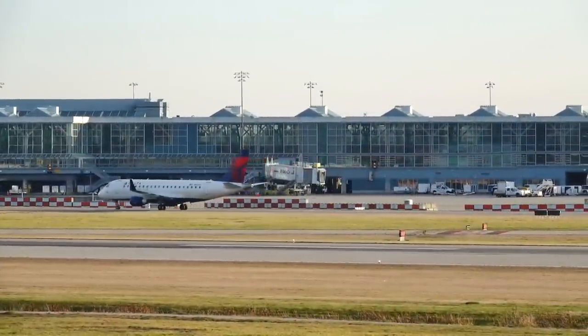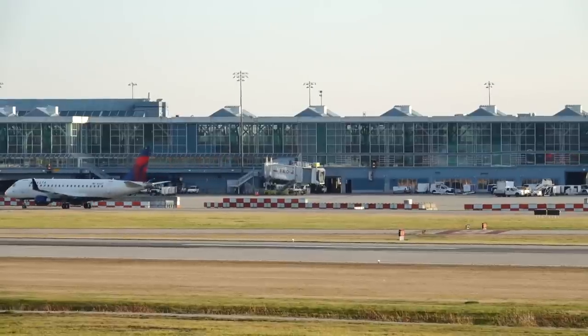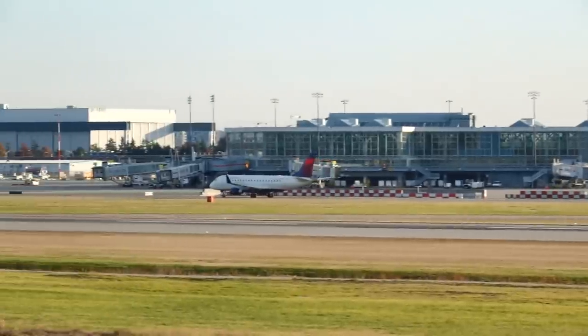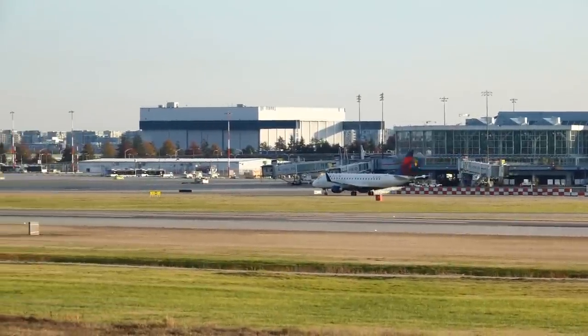Side. We've got a FedEx heading out, and we've got what else? Maybe a Q400, I think. Something like that.